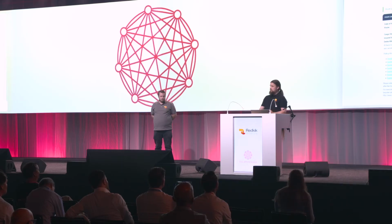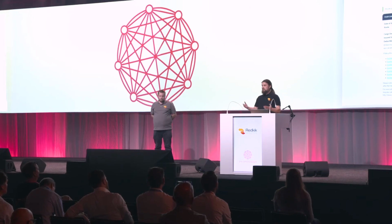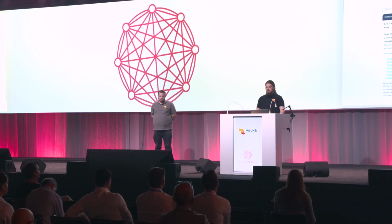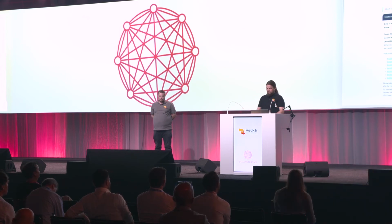So it doesn't need to be more complicated than that. That's basically all there is for the end user or end customer that they need to do.